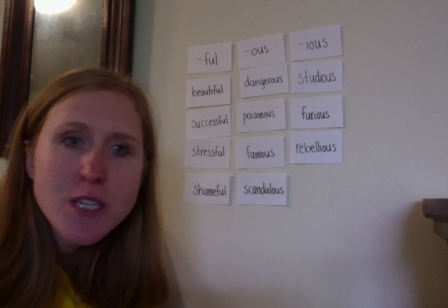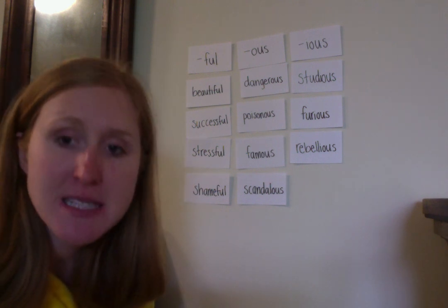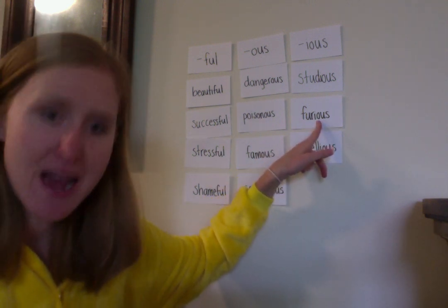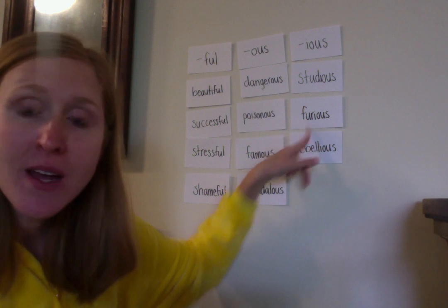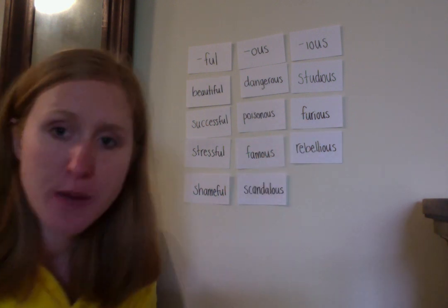So just like when we're changing things to plural, just like when we're changing things to comparatives like funniest, happiest, we actually change that Y here to an I. So I want you to be sure when you're doing this, any of these words that you're using that end with a Y, you're generally going to change that Y to an I, and it will follow the I-O-U-S pattern.